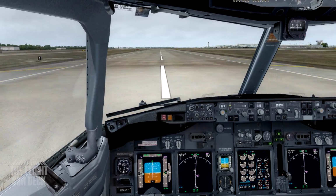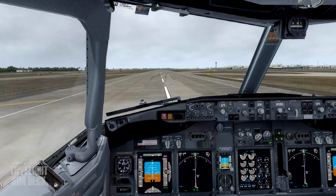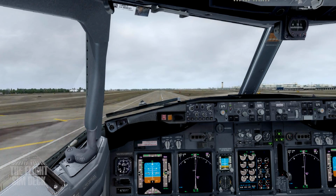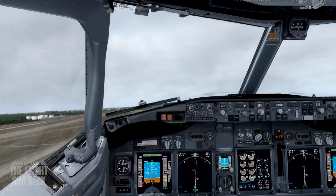V1, rotate. V2. All right, positive rate, gear up.